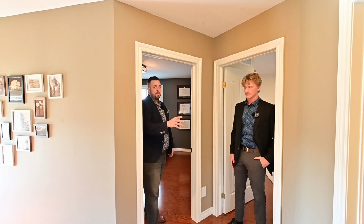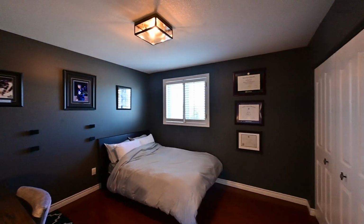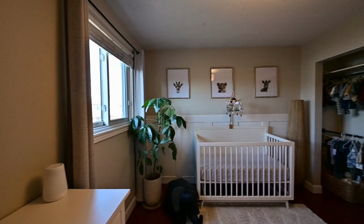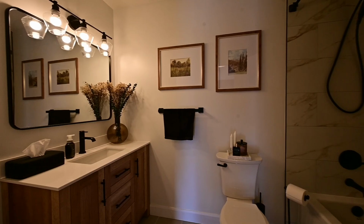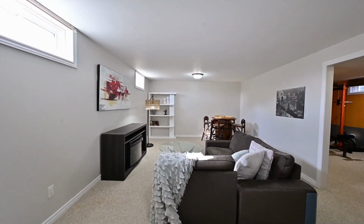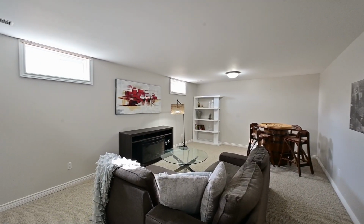Secondary full bathroom with 2 extra rooms for the growing family in mind. Spacious basement, fully finished as a workout room or a home entertainment theater room, and an extra bathroom just to boot.